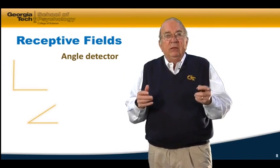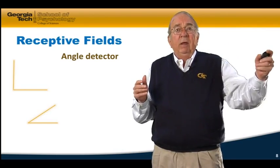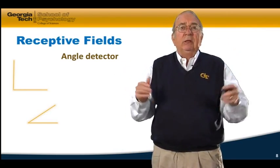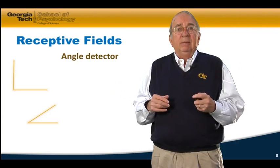So the visual system is designed to allow us to detect edges of things, which means we can tell figures from backgrounds, we can see objects, we can detect the things which we can then identify through our perception.